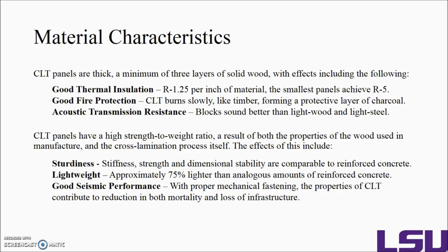The fire protection performance of CLT is heavily dependent on the adhesive used in manufacture. CLT manufactured to code burns like timber, slowly. Furthermore, CLT panels are solid, giving fire nowhere to spread unseen. CLT blocks sound very well, far more than light wood or steel framing, and without the addition of fiberglass or composite fill materials.